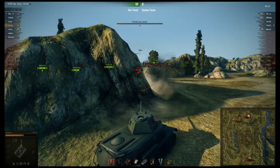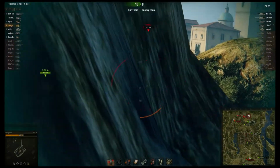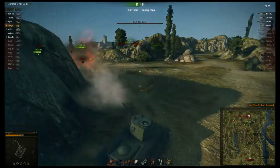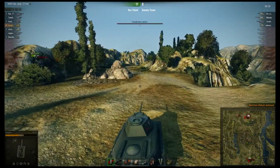We put in a bad shot there. As you can see, this thing can really go forward and backwards, and we miss, or, well, he misses us, and we finish him off. Fourth kill. Yeah, this game was fun!